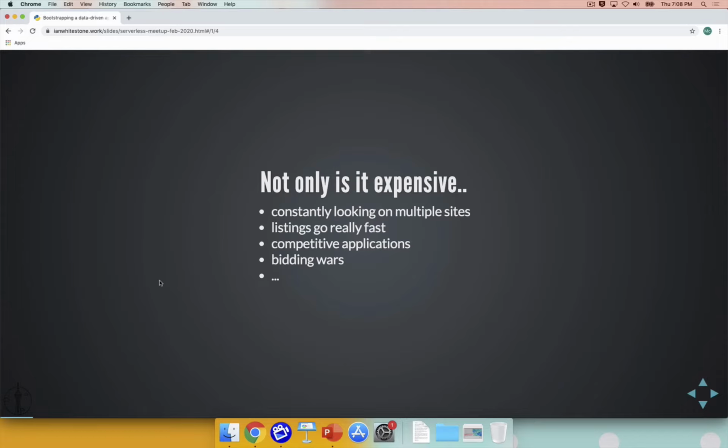Not only that, the whole process sucks. You're constantly looking at multiple sites. Because it's competitive, the listings go really fast. If you do actually get a listing and someone will show you the place, you'll be there with lineups of other people trying to see the place, so you can get competitive, you get into bidding wars. It's not great.